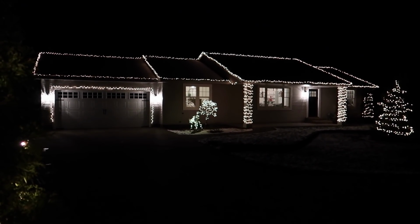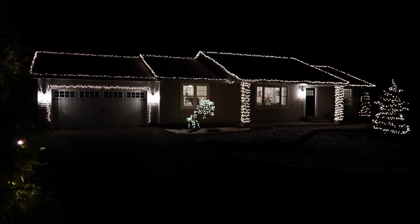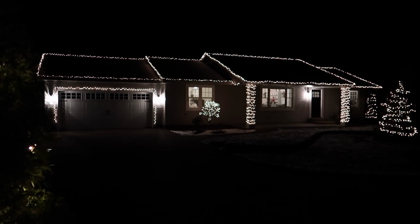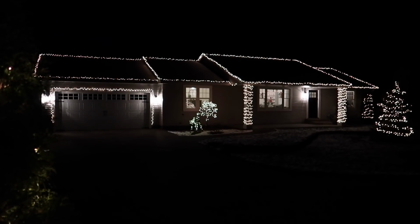One of our neighbors is so sweet. Last year we did basically the same thing, and she came over and told me she wanted to take a picture of our house because she thought it looked so pretty. She is just so sweet. So that is how the house is looking all lit up.